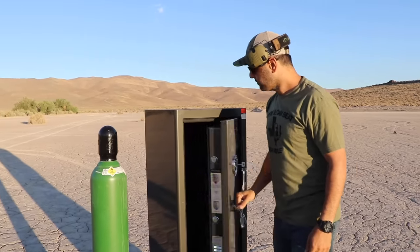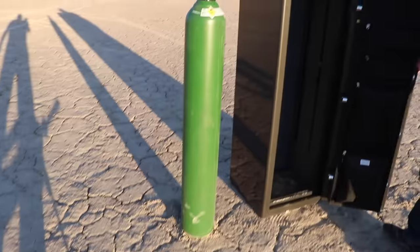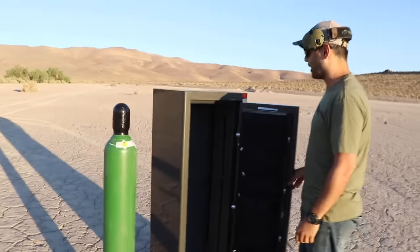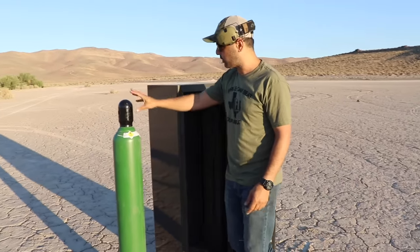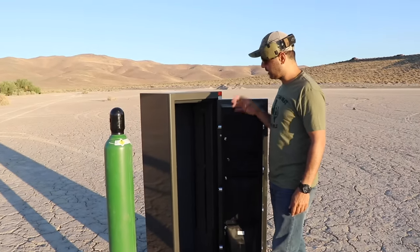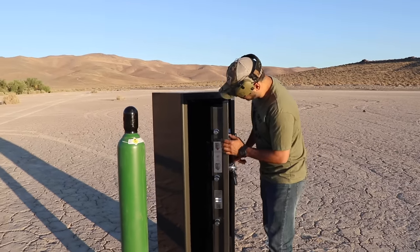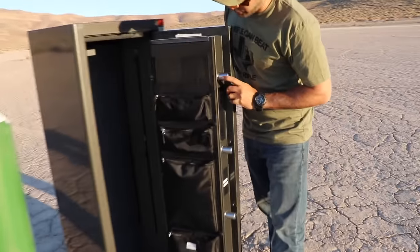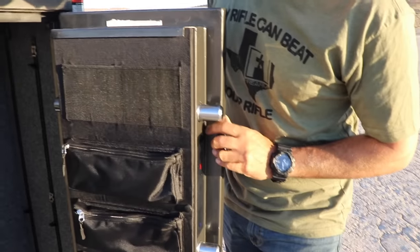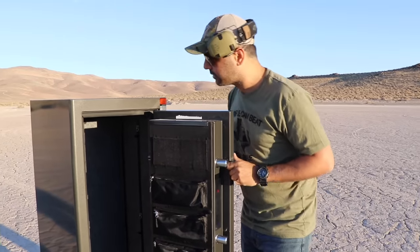But anyway, you're probably wondering what that big old oxygen tank is doing next to it. As the title will mention somehow, this oxygen tank is going to go inside here. We're going to shoot it with the 50 caliber and see if it can bust the door open. Honestly, this is one of those videos where I don't know what's going to happen. I usually can kind of tell, but it's got these huge bars that will lock right in there.